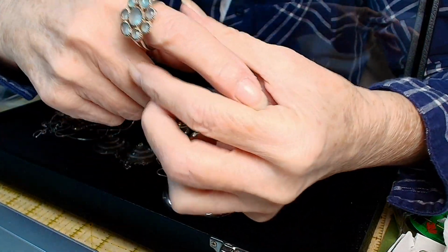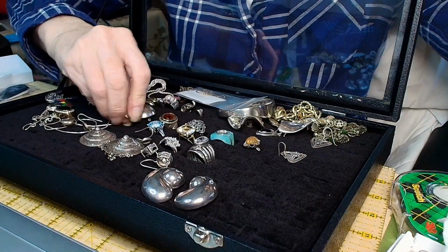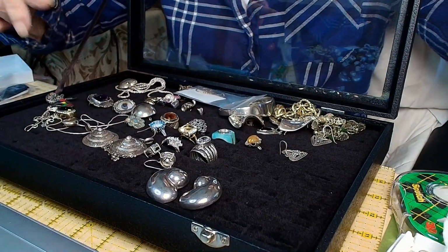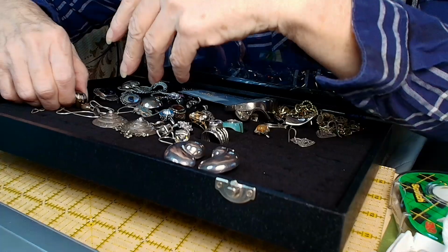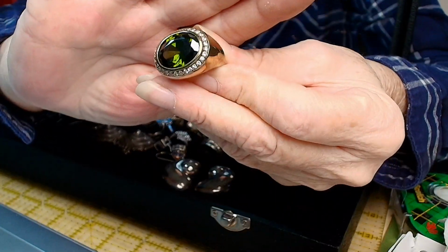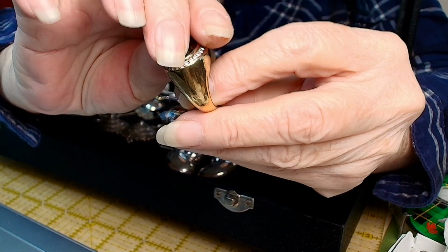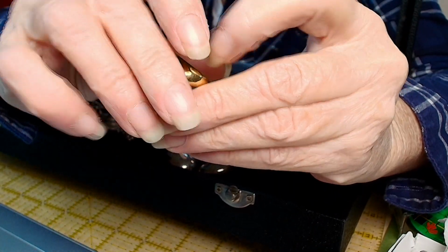I like this one a lot, but see, they're all too big for me, or I'd never have rings to show because I'm a ring junkie. I usually wear a ring on every finger. You know, didn't test this. I'm going to guess this is probably chromed outside. But look at that vermeil. What a nice, big, hunky ring.